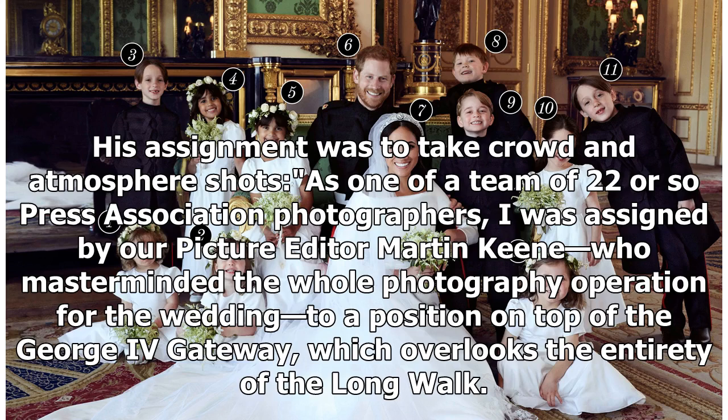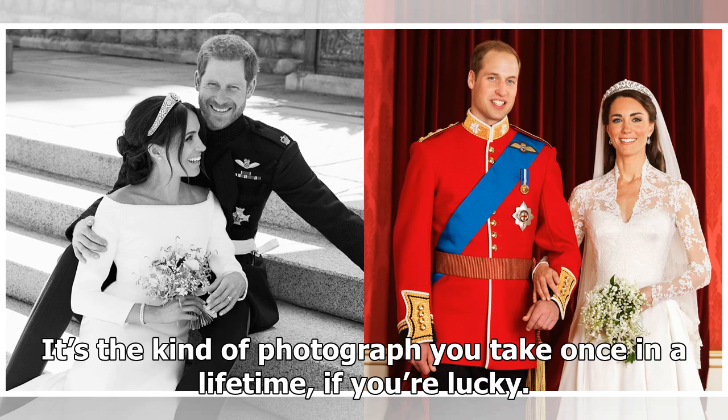As one of a team of 22 Press Association photographers, I was assigned by our picture editor Martin Keane, who masterminded the whole photography operation for the wedding, to a position on top of the George IV gateway, which overlooks the entirety of the Long Walk. It's the kind of photograph you take once in a lifetime, if you're lucky.